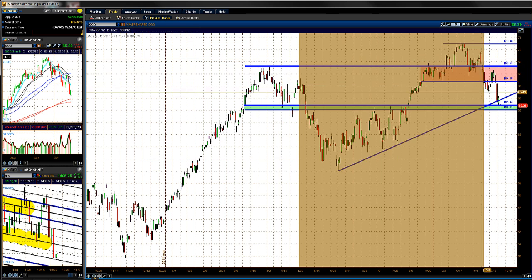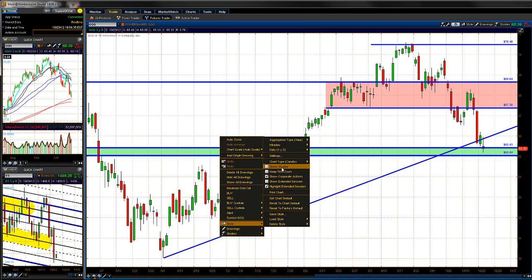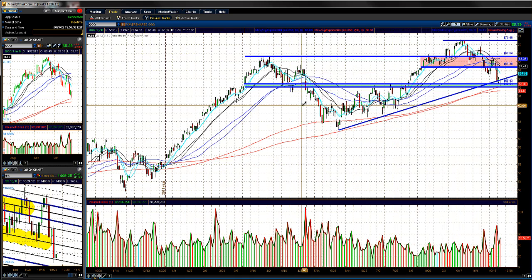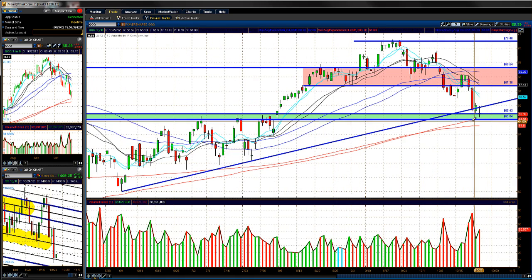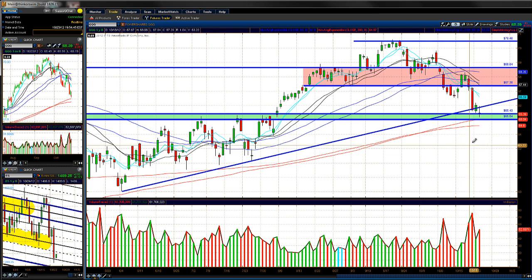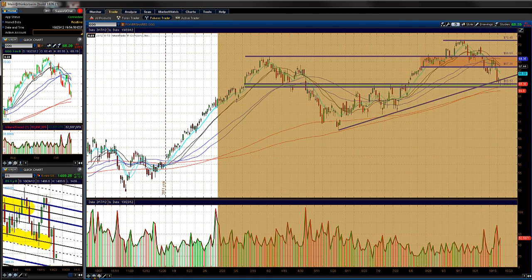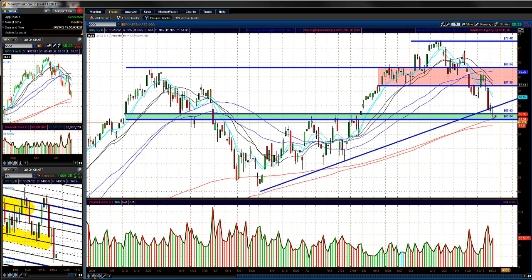The triple Qs are still at this little support band right here. Let me put on the moving averages. You can see we're sitting right on top of the 200-day simple moving average, around 65.04. The 200-day exponential moving average is around 64.60, and we are trading below this key trend line from the lows that we made back here in June to this little pivot low that we made right here back in July.